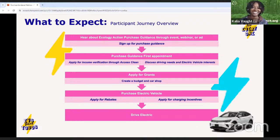The next thing you can do is sign up for the Purchase Guidance Program. Our program will help guide you through the entire buying process and get all of your questions answered. If you haven't already done so, you can sign up on our website at evsforeveryone.org.